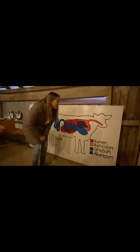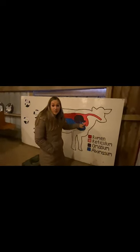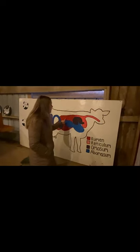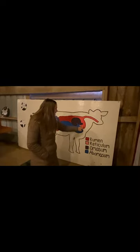So the cow's stomach is special because it has four different parts to it. So there is the rumen, the reticulum, the omasum, and the abomasum. The cow eats its very special food and passes it into the rumen, where it is digested with the help of bacteria and passed into the reticulum. This is the reticulum. The inside of the reticulum looks like a honeycomb. The big ball of cud from the rumen is made into smaller balls of cud in the reticulum.